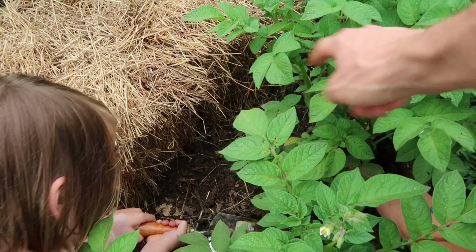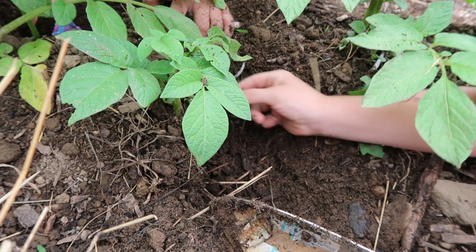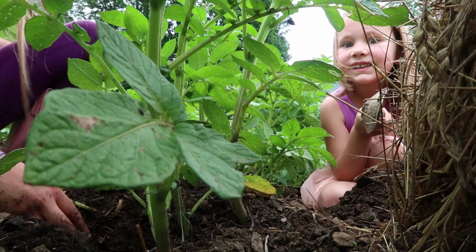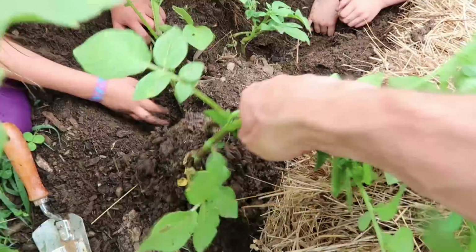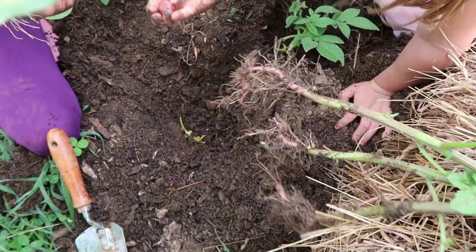Dig up this one, not this one. Dig up this one right here. I am digging up this one. That's too far away. Sorry. Put the shovel away and use your hands, Joy. Oh. There's a little one. Grab that one. Pick it off. Whoa. Okay. Look how little that one is.